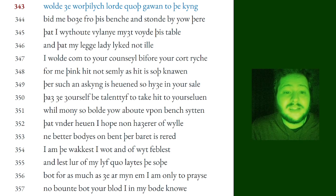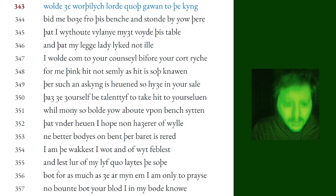Wold ye worthlich lord, quoth Gawain to the king, bid me bore frothis bencha, and stonda be yo thera, that ye without a villainy micht void this table, and that me lege ladi liked not ill. Ye wold come to your council before your court reach, for me think it not seemly as it is soth knowen. Fair such an asking is heavened so here on in your sala. Thak ye yourself be talentif to take it to yourselven, will money so bold yo upon a boater upon bench sitten, that under heaven he hope none hagerer of wille, ne better body is unbent, far barret is reared. I am the wackest I wot, and of wit feeblest, and lest lure of me leaf, quo lightest they sother.